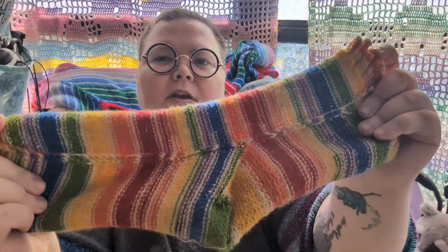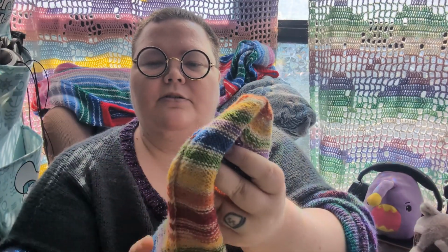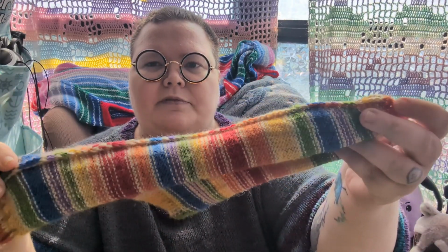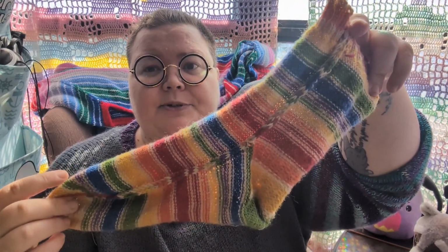Let me pull this off the blocker and I can show you what the seam looks like. All right, so there's the seam. It is a crochet slip stitch, so it's even more visible from this side. So if I were to wear these, even if they weren't garter, it would be a very visible seam.